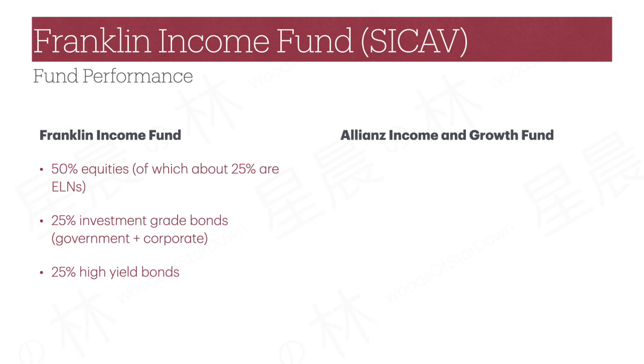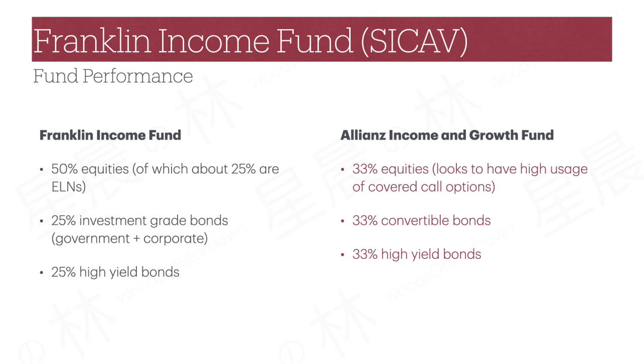Franklin Income Fund, as we have gone through so far, has a 50% equities, 50% bonds allocation. About half of the equities are equity-linked notes, while the other half are direct stocks. About half of the bonds are investment-grade government and corporate bonds, while the other half are high-yield bonds. Allianz Income and Growth Fund adopts a 33% equities, 33% convertible bonds, and 33% high-yield bonds allocation. It typically deploys covered call options on a substantial portion of the equity positions. From this, it is not easy to tell which strategy has a higher risk profile.